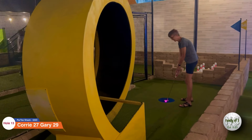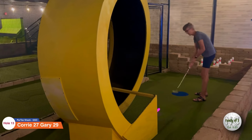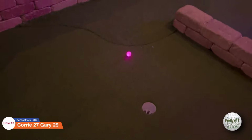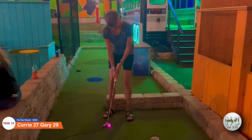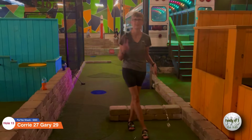All right, here's Corey on number lucky 13. She's gonna try the ramp. There it comes, it's coming down. Oh man, that was close. That was a pretty good result. Nice two.